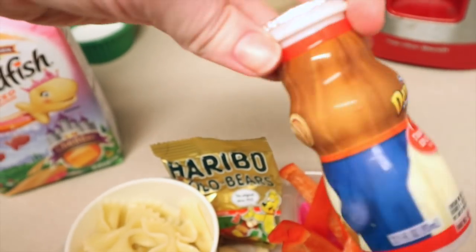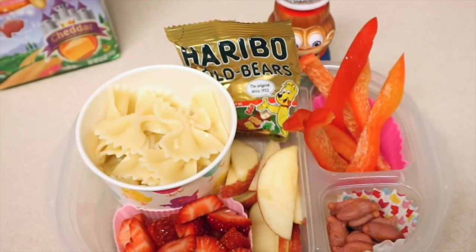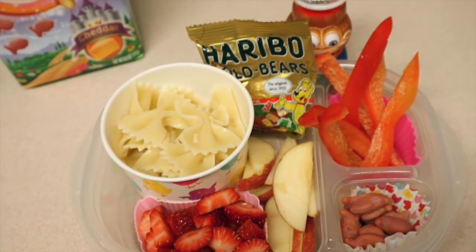And of course she has a smoothie to drink. This is a Danimals strawberry yogurt smoothie, and she's also going to have some water with this. So this is her lunch. I imagine most of this will be gone, but I will show you next.